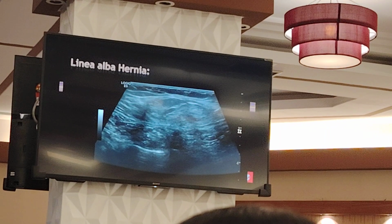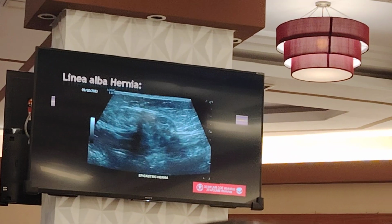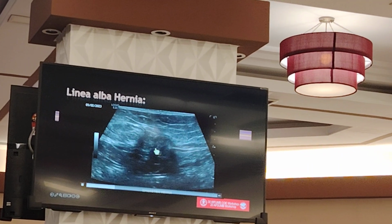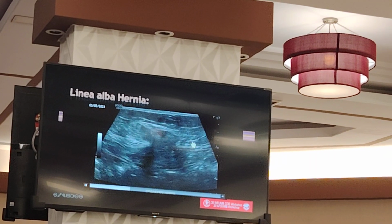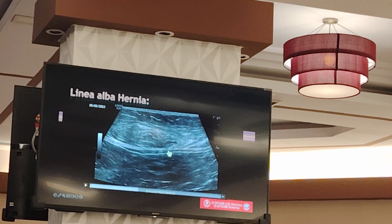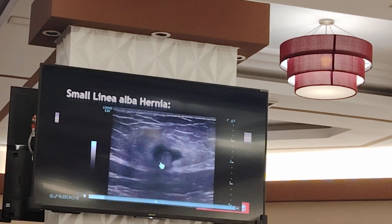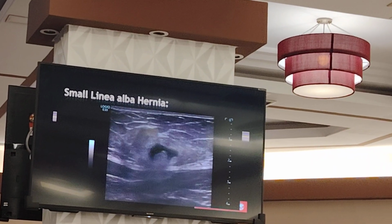Okay, these are some more examples. Accordingly, I will move a little faster. So these are different cases. Do you appreciate? This is small size. This is the neck. This is the sac. Mushroom type sac along this line. Okay, this is another case with trapped peritoneal fluid and part of bowel here because its neck is narrower.